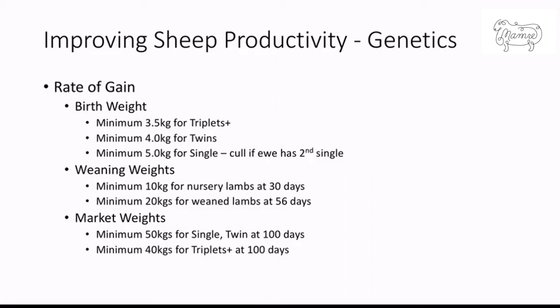For weaning weights, we take lambs after the first two into the nursery. So mothers are expected to raise two lambs on their own, and the extra lambs go into the nursery. We expect lambs in the nursery to wean at 30 days at least 10 kilograms. And from off the mother, we're weaning at 56 days, at 8 weeks, and we expect the lambs to wean at 20 kilograms.